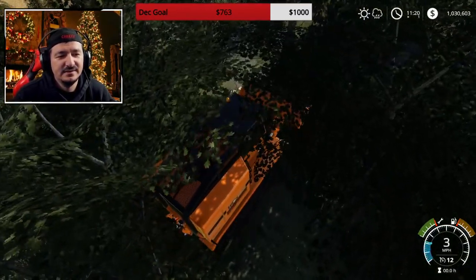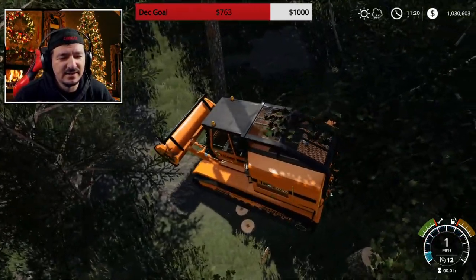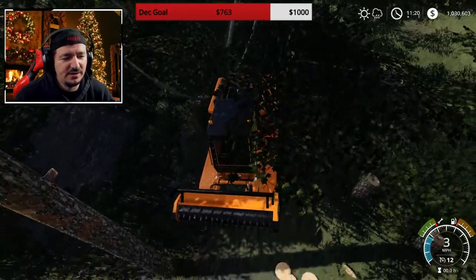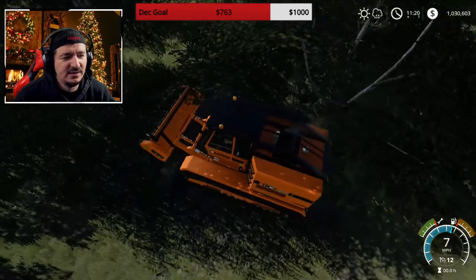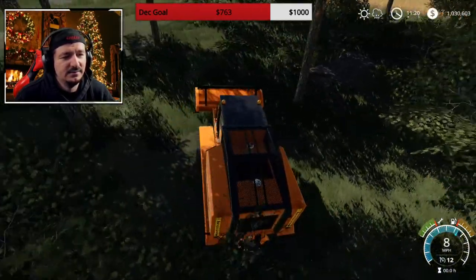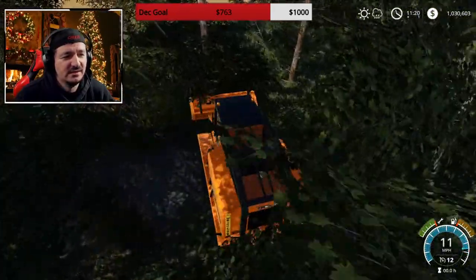Wow. Okay, I'm having a problem. There must be a rock or something right there. I don't know what's right there. Oh, okay, I think it's a stump, so they do sometimes leave stumps behind. Yeah, but still, this is so much faster. Look at this.